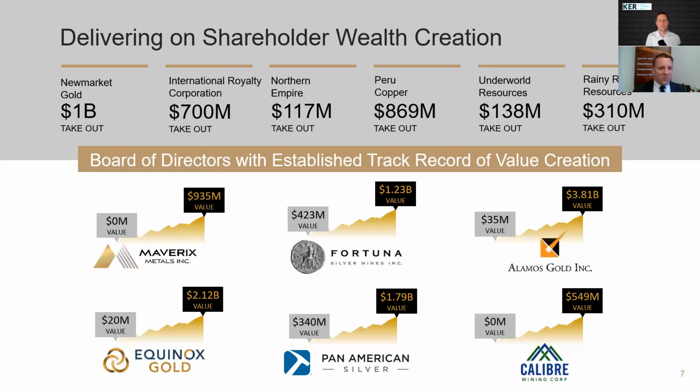There's a rule in business that the people that make money will be the ones that continue to make money. This is just an example of that. We've got multiple takeouts, both in terms of selling out the companies to create liquidity for shareholders, or building from essentially 0 to $1 billion, 20 million to 2 billion, and so on and so forth. These are all stories that our management team has been intimately involved with, creating large value for shareholders and liquidity. Liquidity is important because it allows shareholders to take money off the table.